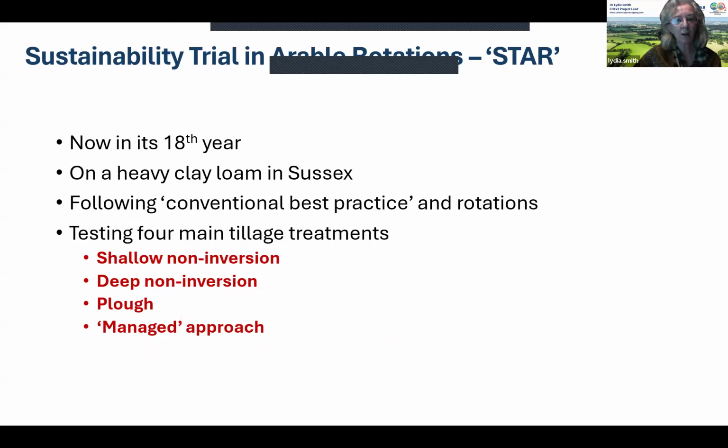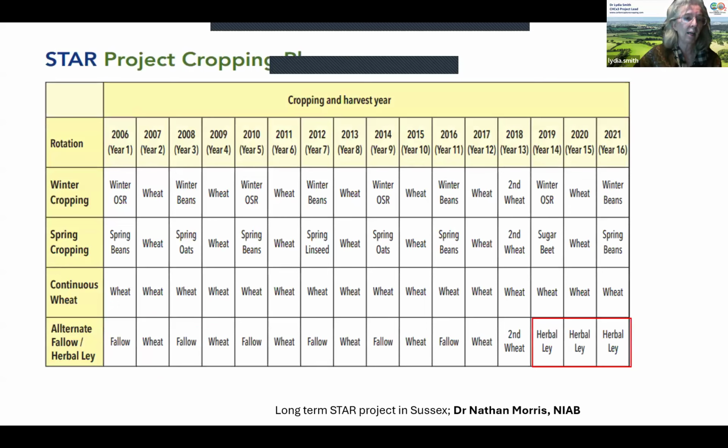So these have been going for some years. And so it was a really nice opportunity. We brought it in to have a look at how that would impact it. You can download this from the NIAB site. It's called the STAR project. As you can see, it's been going for many years, and we follow agricultural practice. And we brought in the herbal Ley 19, 20, 21.